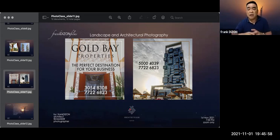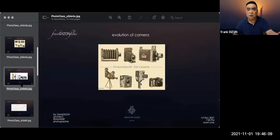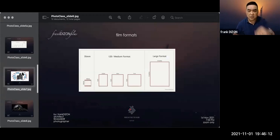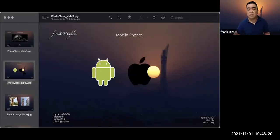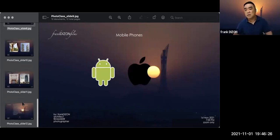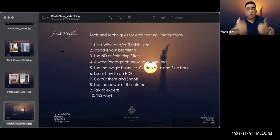So yeah, I hope I delved into some of these things. I've spoken for a long time, from the history of photography all the way to the camera parts and lenses, the film formats. We did not delve deeper, but we can do it. Your phones right now can do better at photography than your cameras, down to the tips and tricks and features that you need to put your photography game up as a construction engineer, architect, construction person. Any questions?